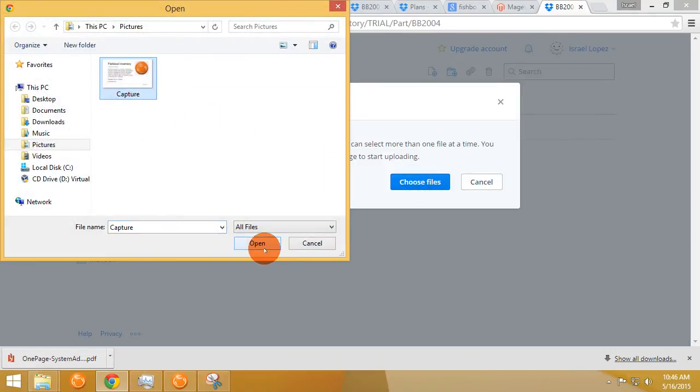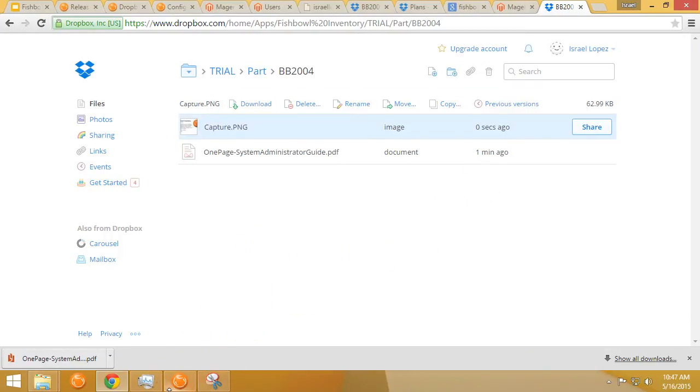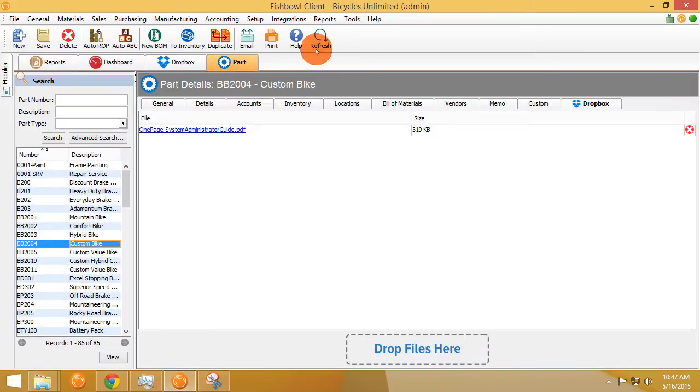Here I'm going to upload a previously captured picture. Now that's there. And if I were to go back to Fishbowl and refresh the module, you'll notice that that image has come down. So Fishbowl is not necessarily tracking the files that are supposed to be in Dropbox. It just goes out and says, I'm going to look at my Dropbox folder for BP2004 and download the file list.